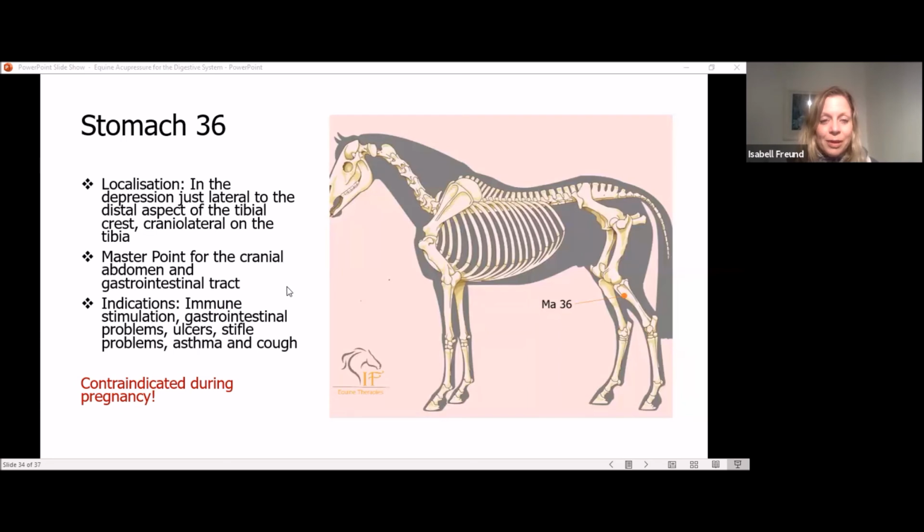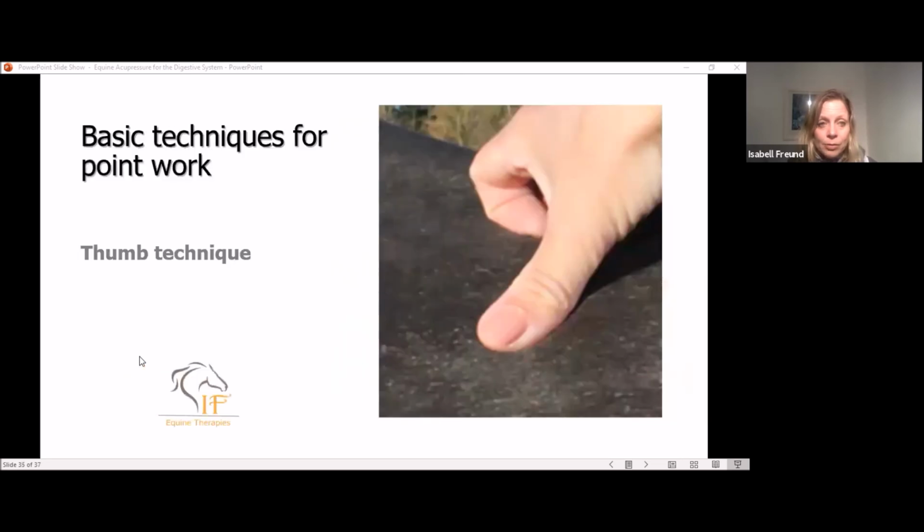And we had it, I think, probably the third time, if not the fourth here, because it's just a point that is so effective with very many issues. So it's also a good point for immune stimulation, any stifle problems because of its location, but also with lung problems like coughing and asthma. But again, it's one of those points that is particularly contraindicated during pregnancy. It's repetition again for a few of you.